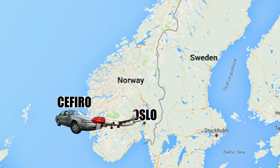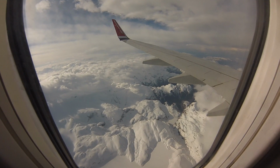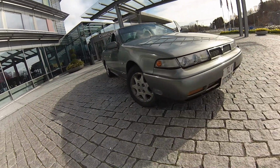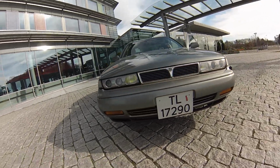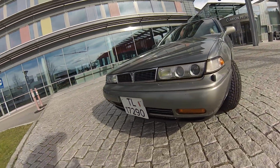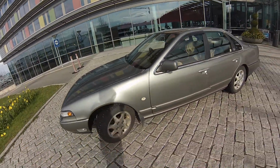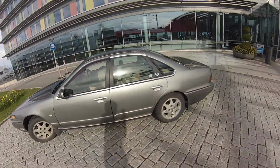If you're familiar with Norway, Bergen, where the car was, is on Norway's west coast. So we flew up there from Oslo. I met the seller at the airport and first got to lay eyes on my Nissan Cefiro. The only Nissan Cefiro in all of Norway, actually. Well, there are maybe a couple of other ones, but they're all turned into drift cars. This is the only one that has plates.